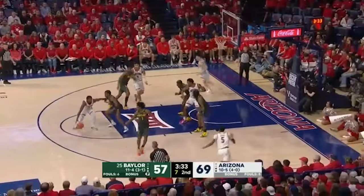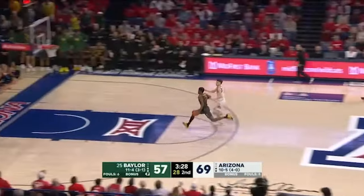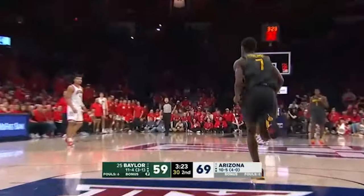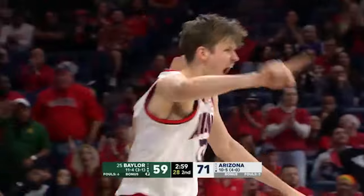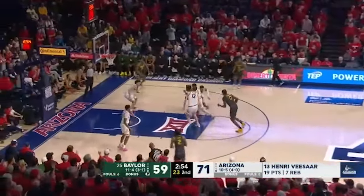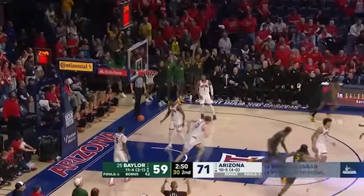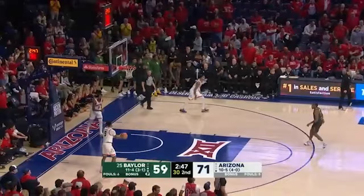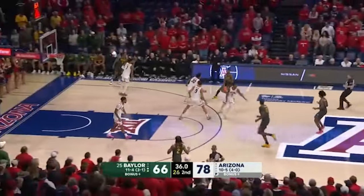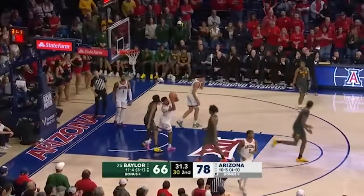Bradley, steal, Edgecombe. Edgecombe up ahead in the throwdown. And it's down to 10. Henry Basar, he's got 19, and that is a career high. Whoa. A great find by Edgecombe. Nope. And none with the foul one. That one rolls out.